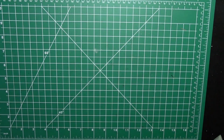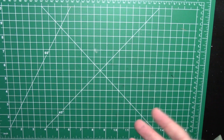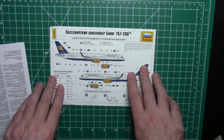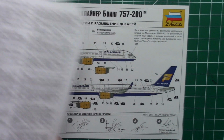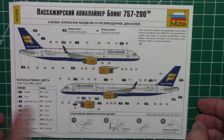They go together so well, they're so easy, and if you're into building shiny cars and stuff, it's very similar skills because you're working with nice glossy paintwork and decals, so it's pretty much the same kind of stuff. Alright, here's our Icelandair, which is a really nice livery. Here's our placement. Got some little warning leaflet. Okay.